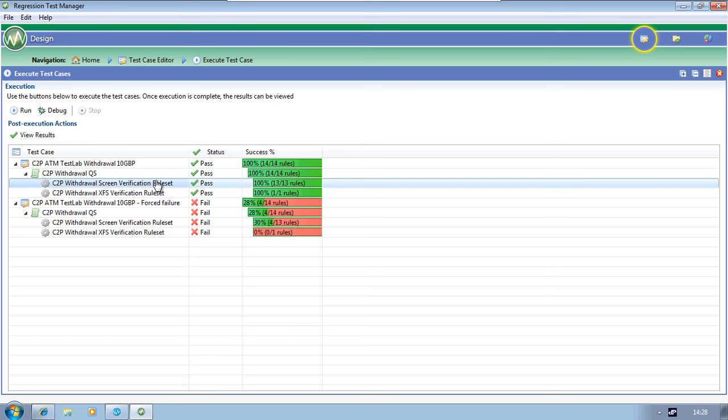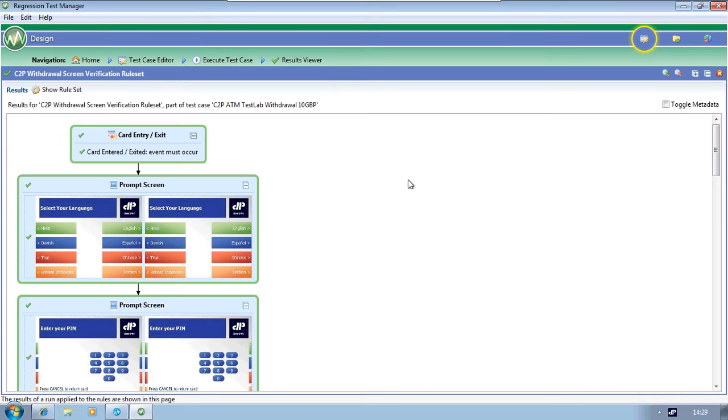So that was a technical report of everything that's happened. ATM Test Lab also has the concept of rule sets. So rule sets are user-defined, and they allow the user to define the pass or fail criteria for this test case. So let's just have a look at the first one here. What this one does is it says that after the card has been entered, then the language selection screen must be shown. Then after that, the PIN entry screen must be shown. So what this is doing is it's testing the actual screen content of your ATM software.